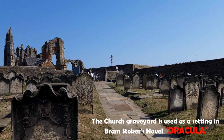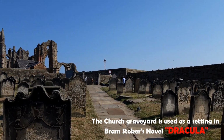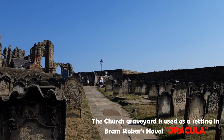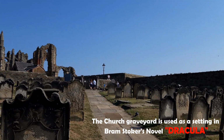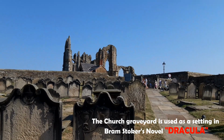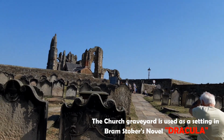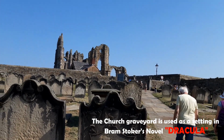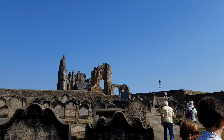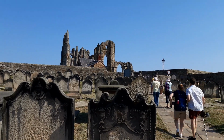And in AD 664, a famous event was held there, which was not just of religious significance, but was one which also determined when we get the British Spring Holiday. There you go. And the Whitby Abbey is also an inspiration of Bram Stoker's book, Dracula.